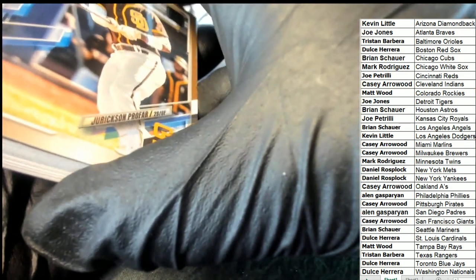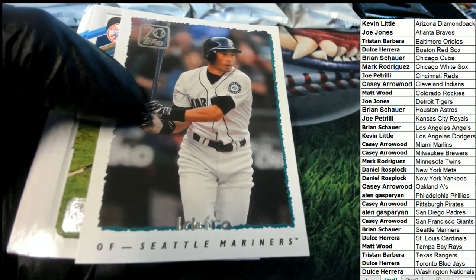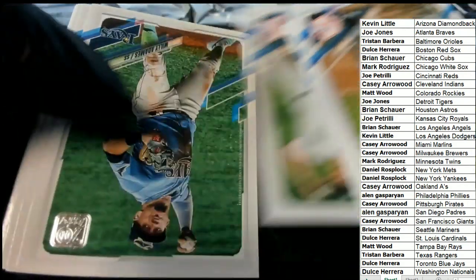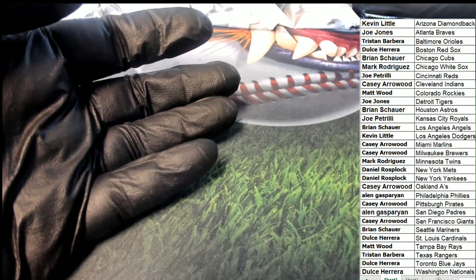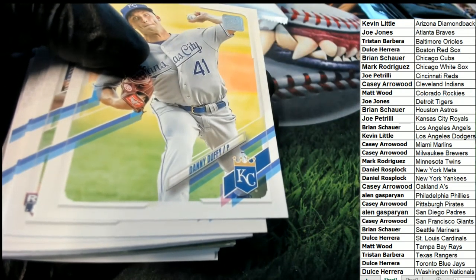Padres. Profar. Nice Clemente, 86 tops. And look at there, an Ichiro throwback. Always good to see Luis Robert. Nice Luis Robert there. That's a good rookie for the Red Sox. Nice going, Red Sox owner.